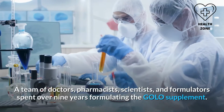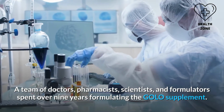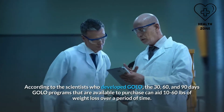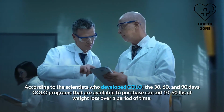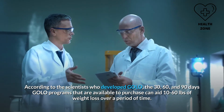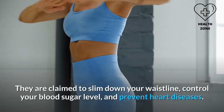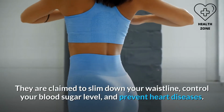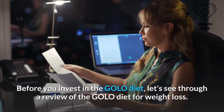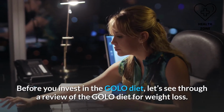A team of doctors, pharmacists, scientists, and formulators spent over 9 years formulating the Golo supplement. According to the scientists who developed Golo, the 30, 60, and 90 days Golo programs that are available to purchase can aid 10 to 60 pounds of weight loss over a period of time. They are claimed to slim down your waistline, control your blood sugar level, and prevent heart diseases. Before you invest in the Golo diet, let's see through a review of the Golo diet for weight loss.